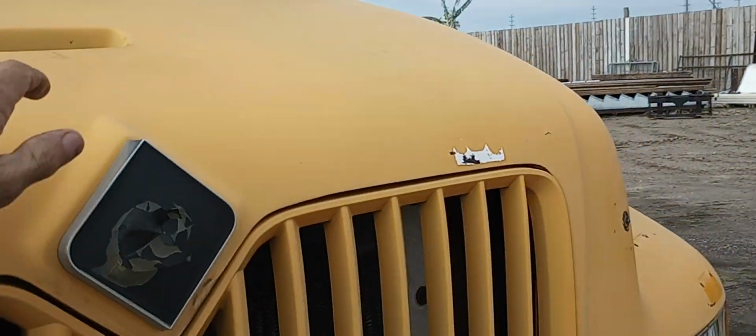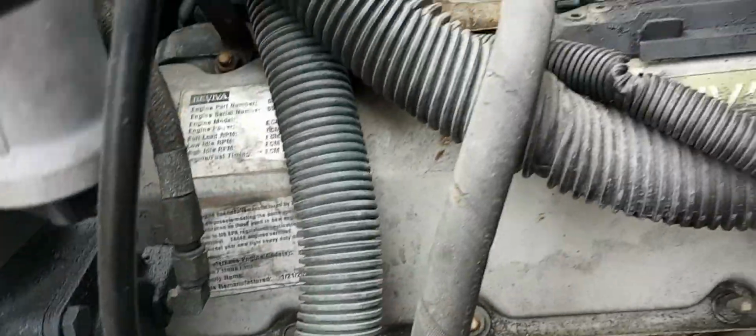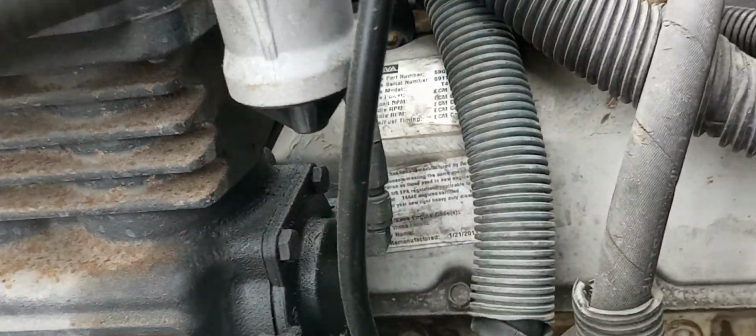7.3 International, but it has the Reviva Reman. I'm not advertising it as a long block, but you can see 2013.